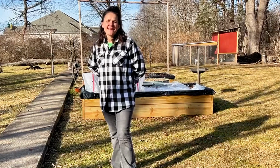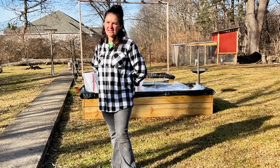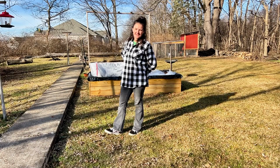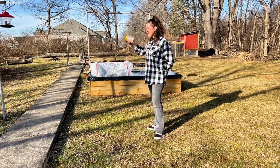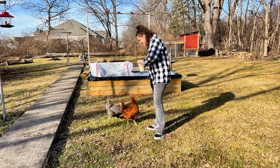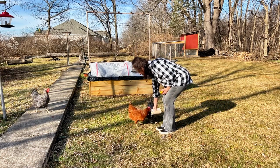So let's say the chickens have been going a little too far away in the thicket and pushing the boundaries of our property. This is honestly really all we have to do. Girls, snack time. Look at you. Good girls. Good girls.